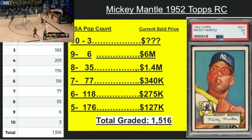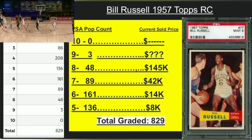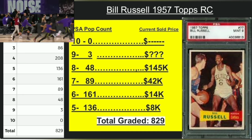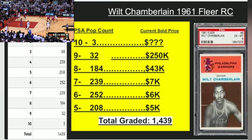Comparing the Topps 1952 baseball to vintage basketball, here you see the 1957 Bill Russell rookie. He has no PSA 10s and only 3 in a 9, and the numbers speak for themselves here that this card is just as rare, if not more rare, than the 1952 baseball. This is the first year that they printed basketball.